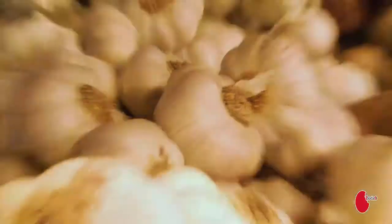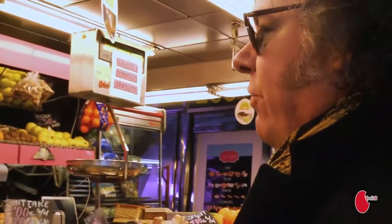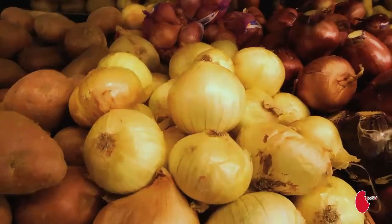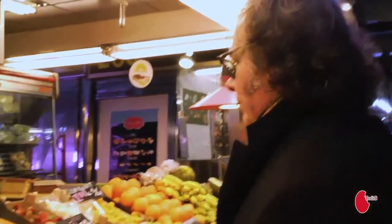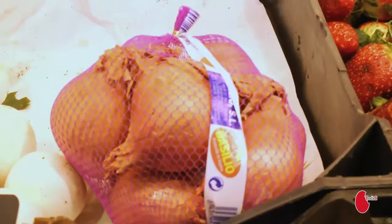We have heads of garlic in the background there. The red potato, which I prefer when I make my French fries. The common yellow onion, and then the red onion, which I prefer for salads and cooking. And here we have the shallots, smoother, softer for making sauces.